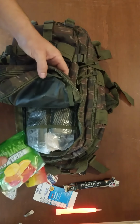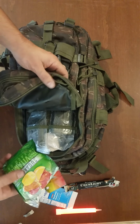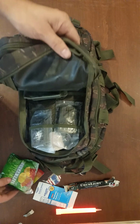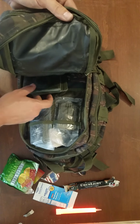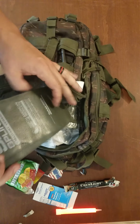With the sugar ones, maybe this is something you could give to a kid if he's injured or hurt, to boost his morale up a little bit and keep him a little bit focused. You might think it's candy. We used to use it as candy because you couldn't have anything in basic training for candy.